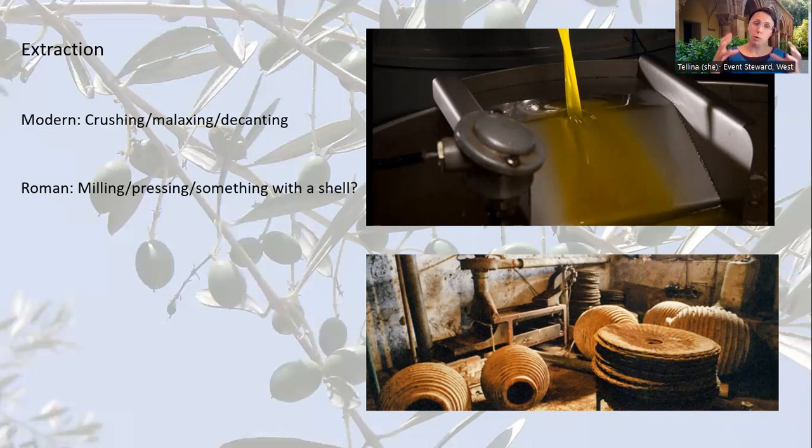And then we'll take the pulp that comes out of those stone mills, and they're actually going to press it through baskets to remove the solid particulates. The oil that flows from the presses is collected in vats, although there was some mention of moving it with a shell. I like to picture that. I don't think it is how I picture it. I think it's a scoop.